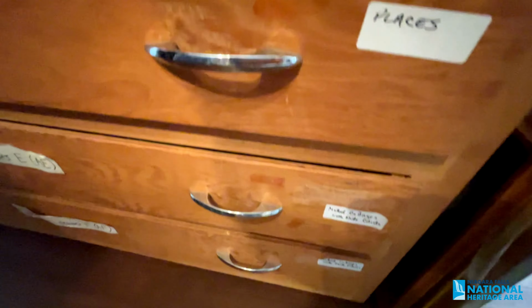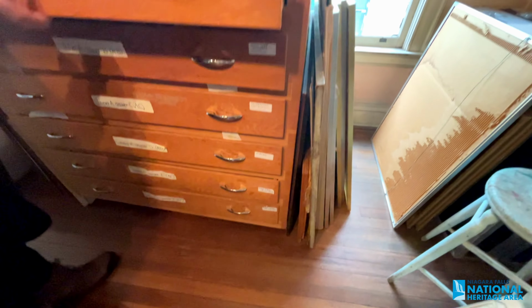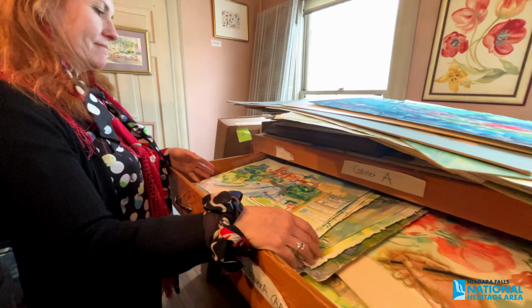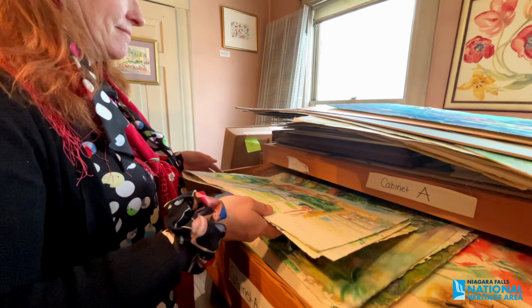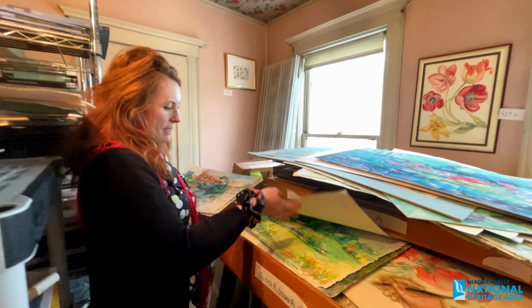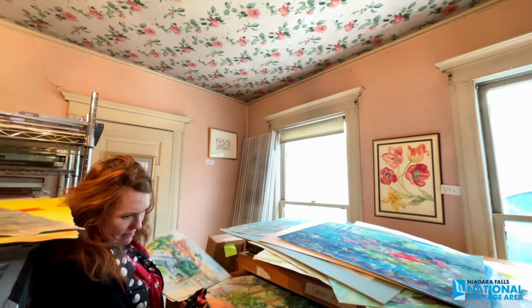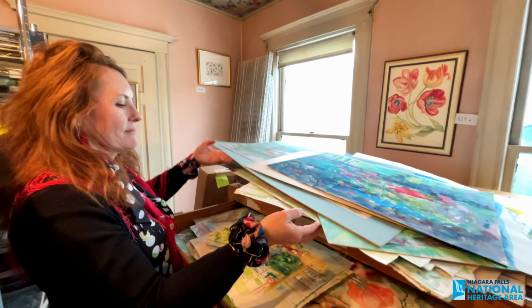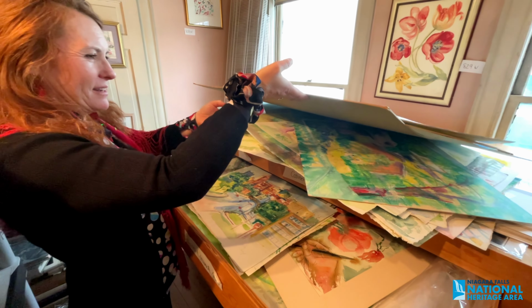I'll just pull out the Niagara. These cabinets are wonderful. Paintings of Niagara. Ones that we still have to put away up here.